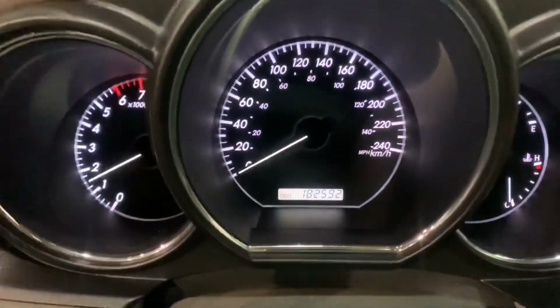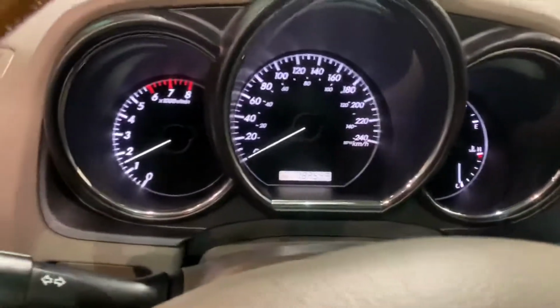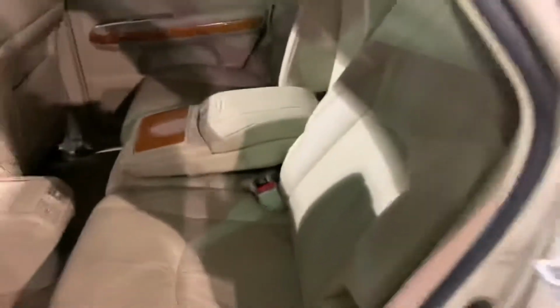Wrong button. Here we go. Works. No warning lights. Here we go. It's just a seat belt. If I plug faster, it's gonna stop. Very clean rear seats. They're adjustable backrests for the rear passenger seats.